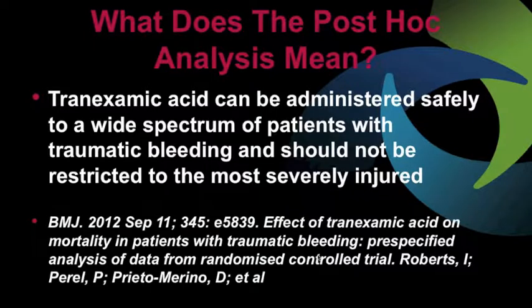So what does that mean in all that post hoc analysis? Well, tranexamic acid can be administered safely to a wide spectrum of patients with traumatic bleeding and should not be restricted to the most severely injured. And this was a study published in September 2012 that really looked at all of that data from the CRASH-2 trial, did some more data crunching, this post hoc analysis, and really came up with the conclusion that, depending on how significant the patient's injury is, whether minor versus severe, it's safe and it's effective and should be given.